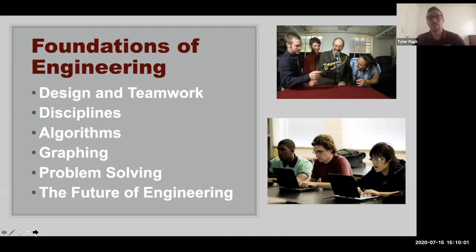Yes, so once you come in as a freshman, you're required to take a two-semester-long course entitled the Foundations of Engineering. The first semester is focused on using problem-solving techniques to solve code problems, as well as hands-on problems. You'll learn some of the professional teamwork skills that are required for group work, and you'll be introduced to a lot of the engineering majors that we offer and we'll talk about later.